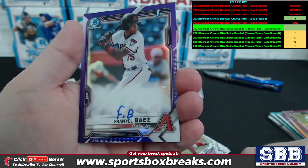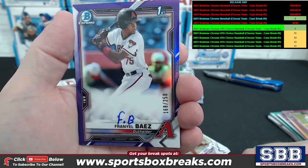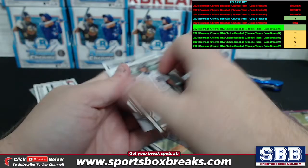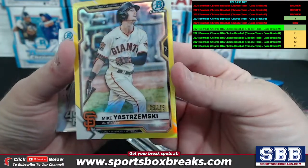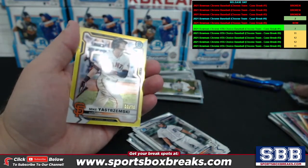And here it is. We got a little bit of color on some auto action here. 168 of 250 purple with a Baez for the D-backs. That belongs to Joe W. Prospect first Bowman. Joe, congrats. Got a Mike Yastrzemski, San Francisco. So that's what the yellow is supposed to look like. Okay, 9 of 75. They are numbered to 75 when they're yellow.